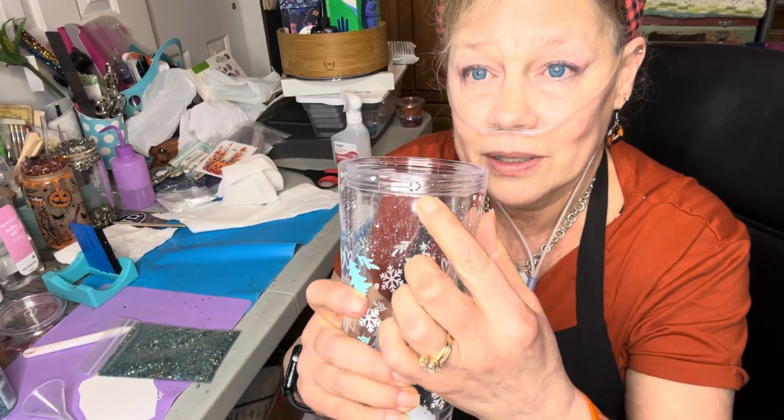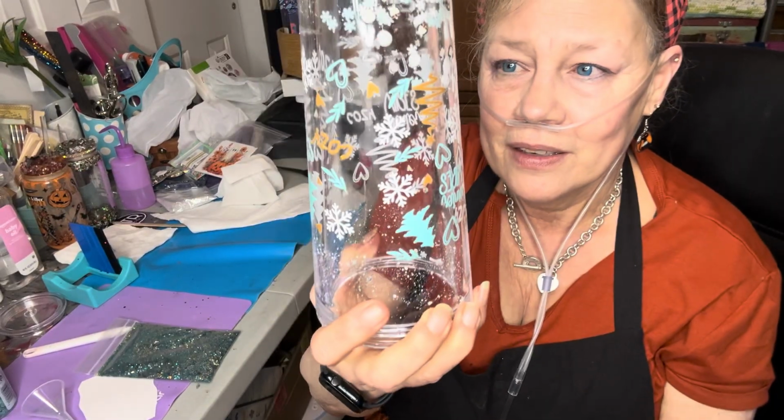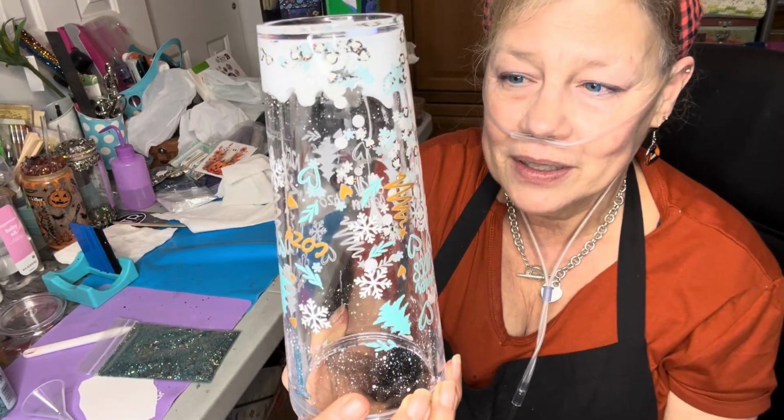We got a penguin that needs rescued out of the top here, but it'll be all right. You can see I've got a few little bubbles, but a few little bubbles can help the lava flow better. So just food for thought. So what do y'all think?